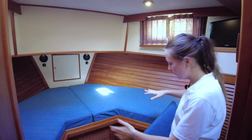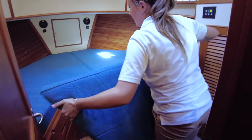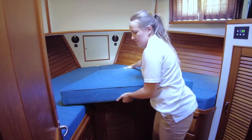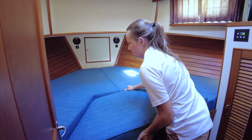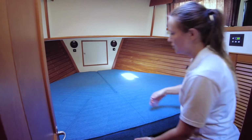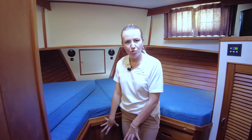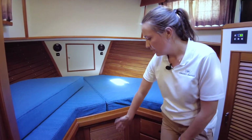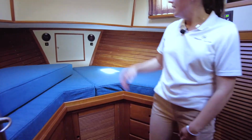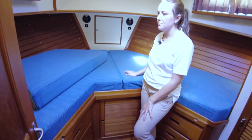So it is a V berth, and we do have an insert for this berth as well, which is easy enough to just pop in if you'd like more room when sleeping. So that's easy enough to do, and if not, we like to just throw it off to the side, and then it's easier access. You have more room to walk into the stateroom. There's your ACs housed under there for this stateroom, some drawers and things like that. That cabinet there is to the anchor chain and other systems you may need access to.